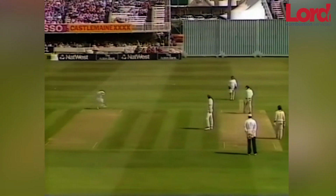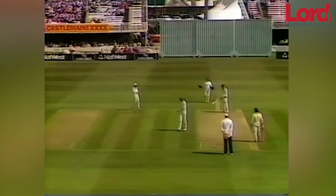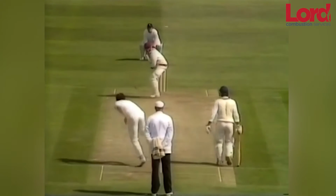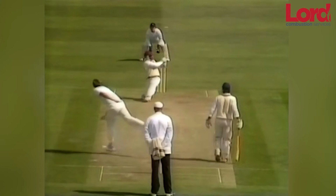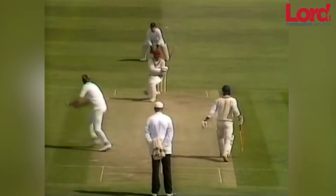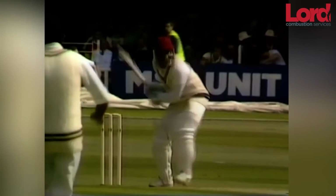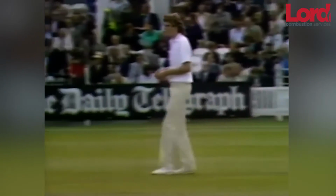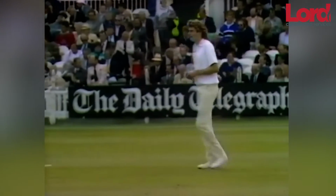My goodness me. Certainly a one-day shot from Desmond Haynes. Desmond Haynes certainly showing aggression here, trying to knock the bowlers out of their stride. They're producing a stranglehold here, and both Haynes and Ramprakash look as if they're going to try a bit of improvisation. Paul Smith comes on.